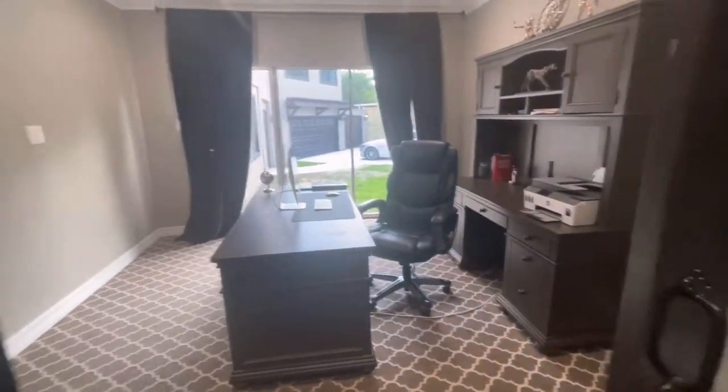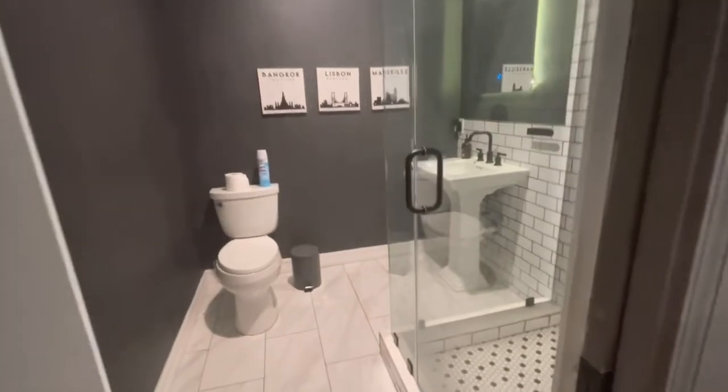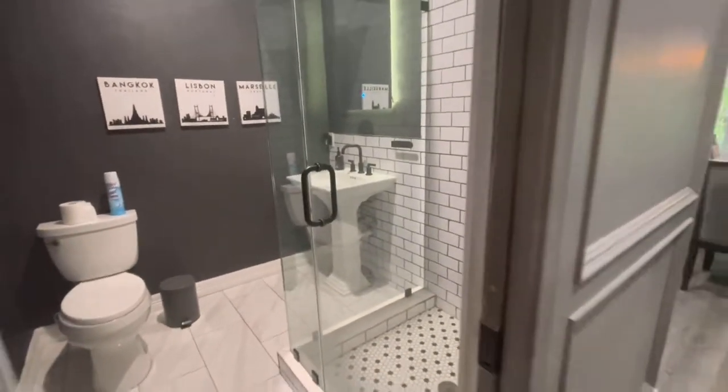This is the office. Oh my god. Even the party room has a shower. Oh my god, that's nice. It has a shower.